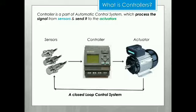The actuators are coil based, maybe a contactor or something, and it should be a closed loop, because it should have feedback. If there is a problem in the actuator, the sensor signals should tell the controller not to send the signal to the actuators. It should be a feedback process. That's a closed loop control system. Whenever a controller is used, we should always use a closed loop control system.